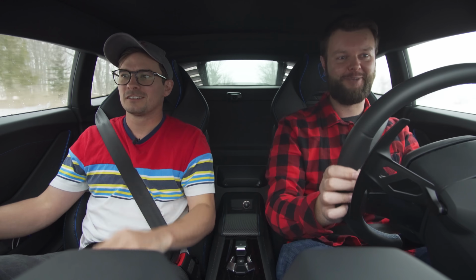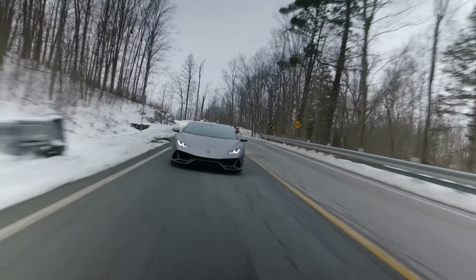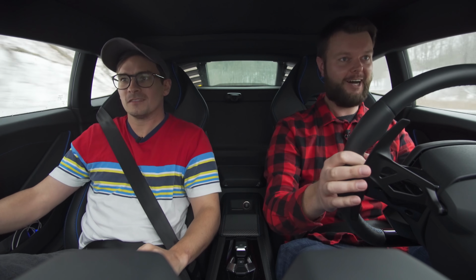Before we get to the looks, everybody knows what it looks like. Let's send it into cliche corner. Downshift, downshift, downshift, and let's send this. Oh my God. Okay, so obviously it's really flat. It's a friggin' Lamborghini. The steering is amazing. I don't think it's as good as McLaren's steering, but it's really good. And obviously it's really fast.